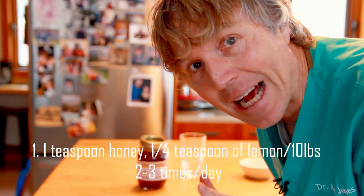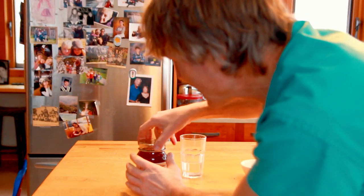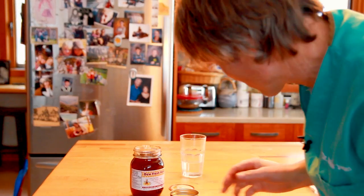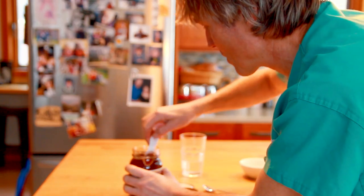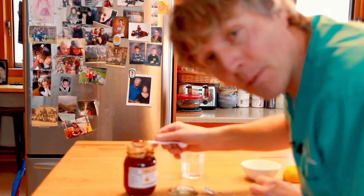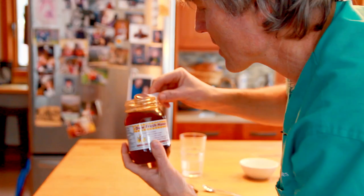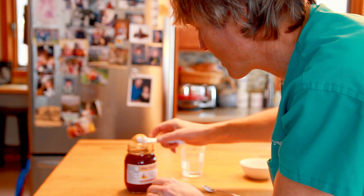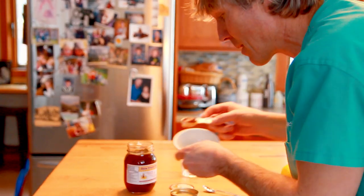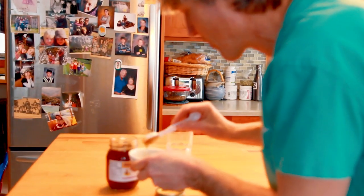The first remedy is honey, lemon, and some warm water. So what I'm going to have you do is about a teaspoon of honey for about 10 pounds of body weight. That can easily be given 2 to 3 times a day. So let's do a sample teaspoon here. And I prefer the dark honey. So this is dark, relatively local, unpasteurized honey. We know it's going to have some of the better medicinal qualities, potentially help soothe that throat, and at the same time help kill that bacteria and or the virus that's causing the kennel cough in the first place.